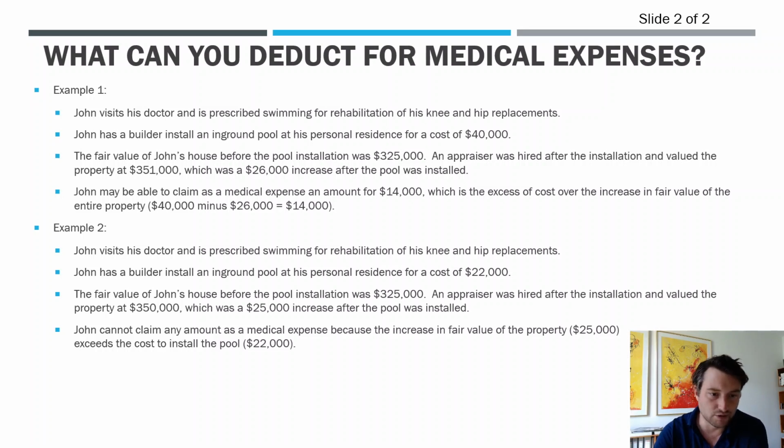Now let's look at example 2. John visits his doctor, same reason, going to get a swimming pool for rehab of his hip and knee replacements. Now he hires a different builder that comes in at a much cheaper price. So this builder in this fact pattern installed the pool for $22,000. Now, the fair value of John's house before the install was $325,000, and again, an appraiser is hired to review the increase in fair value of the property, and they've determined that the increase was $25,000. So it went from $325,000 to $350,000, a $25,000 increase.